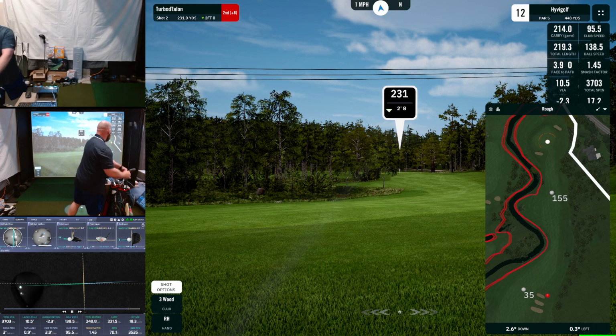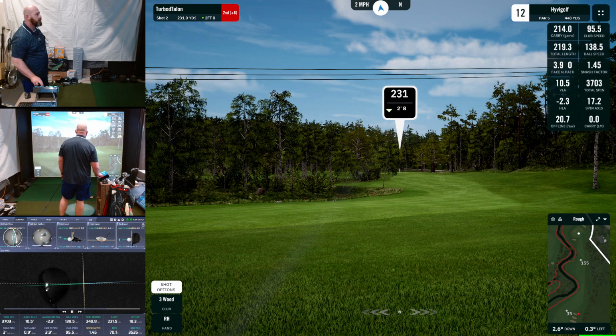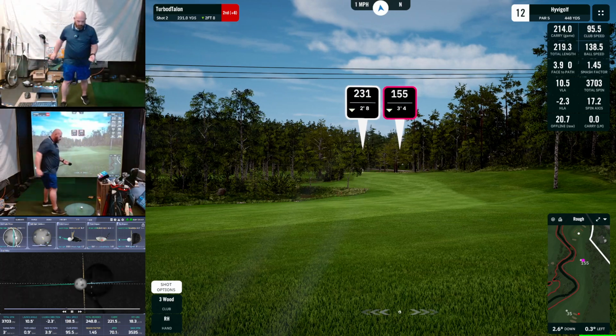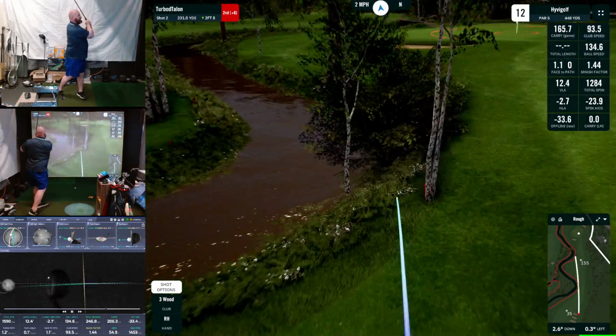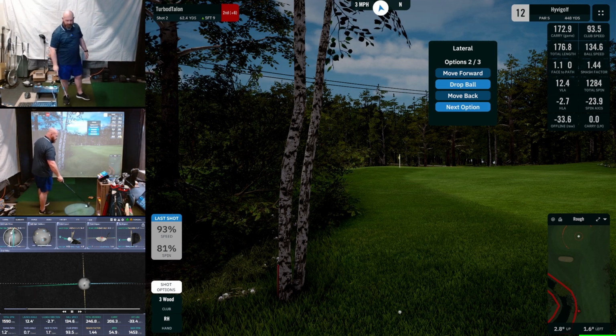230. I'm gonna come out a little left here. Left my big map open. Three wood. Always up to no good. Not the intended shot. That's probably wet. Piece of crap. What'd we do there?